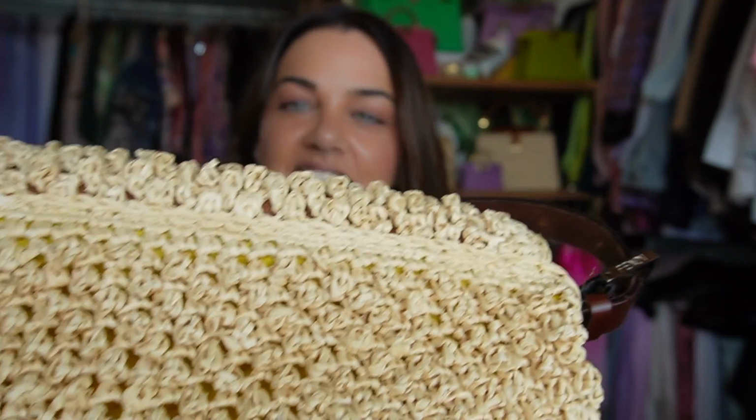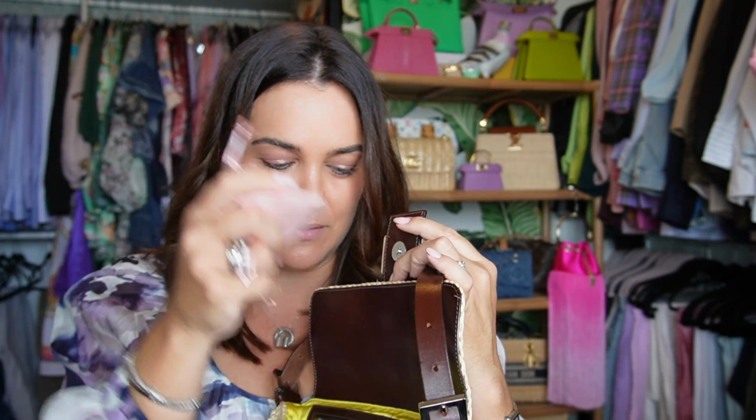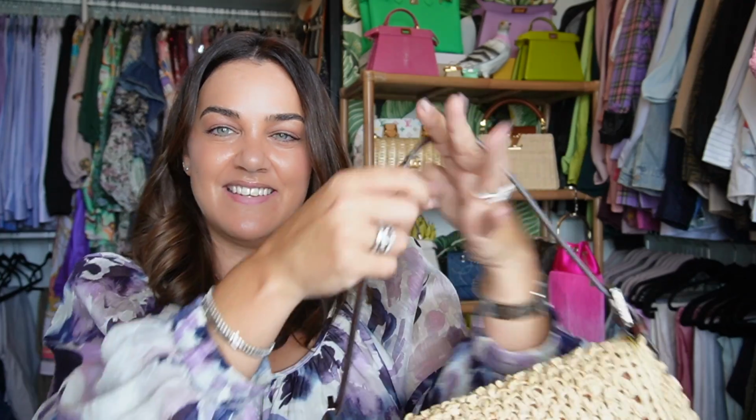I just love the dimension in the texture, the marble, the fact that with a handbag hook, which I always have in my bags, I could just hang it on a table. It fits everything that you need. And they're just cool. And you can wear it on your shoulder like that. You can wear it in the crook of your arm. You can wear it as a clutch. You can wear it as a top handle.